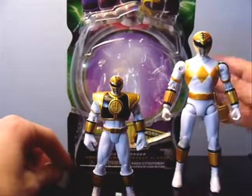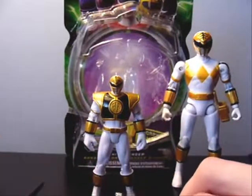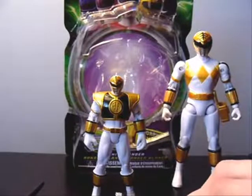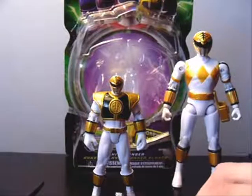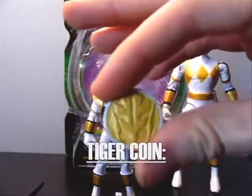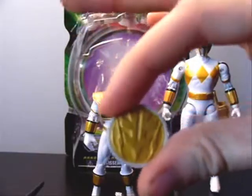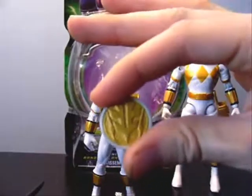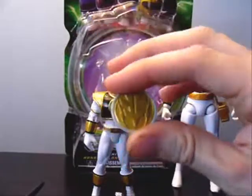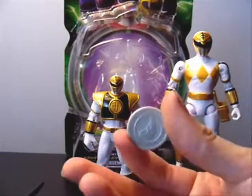Alright. Here's pro number 2. For those who actually missed out on the 90s coin for the White Ranger, being the fact that we never got the actual symbol on his power coin, we got that fake tiger. You're covered. There you go. The actual tiger symbol that was on the show in Sentai as well, right here in the palm of my hand, or on my fingertips, right here. It came with this figure, but it's not actually a power coin. It's actually a disc launcher.